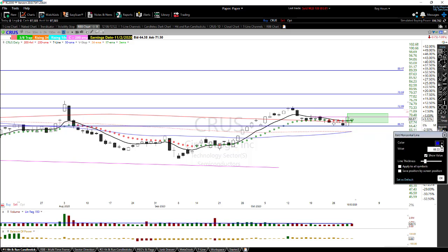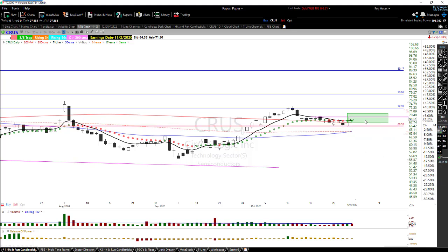So let's change the color here. Change it to red. There we go. I'd like to buy it below this pink line here, but I also want to get above that pink line as soon as possible. Now, if it floats in there for a day or two, okay. But I would prefer to move above that pink line. Basically, Thursday's high, Thursday's close up here is what I would like.